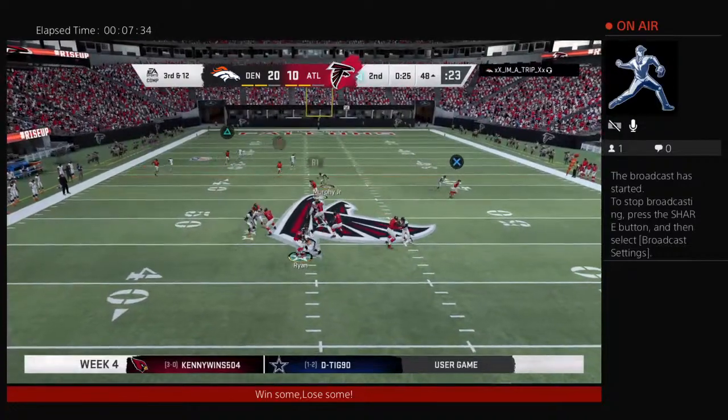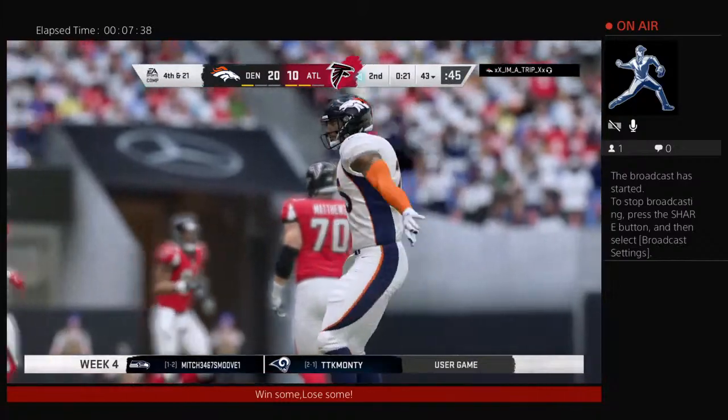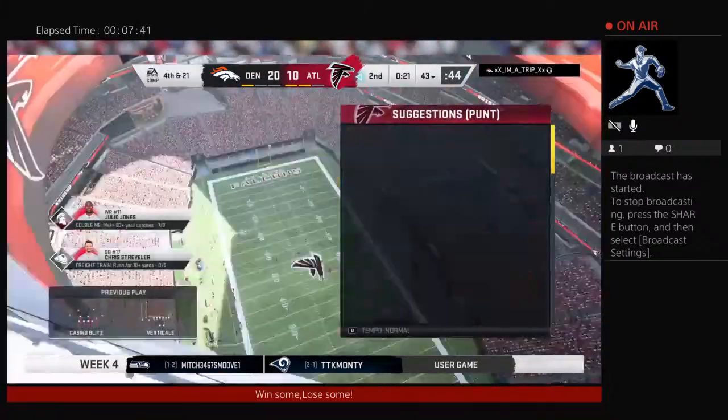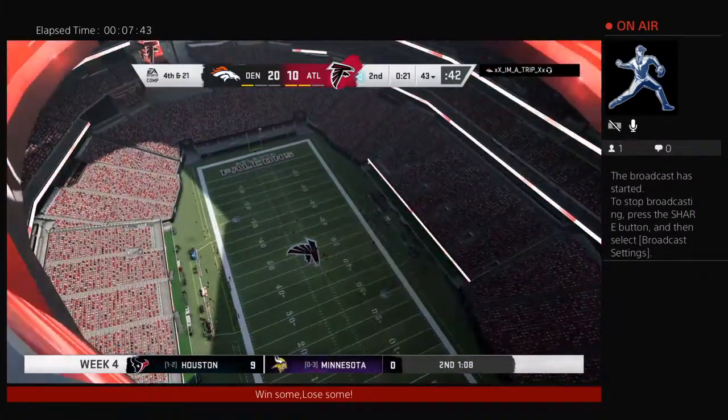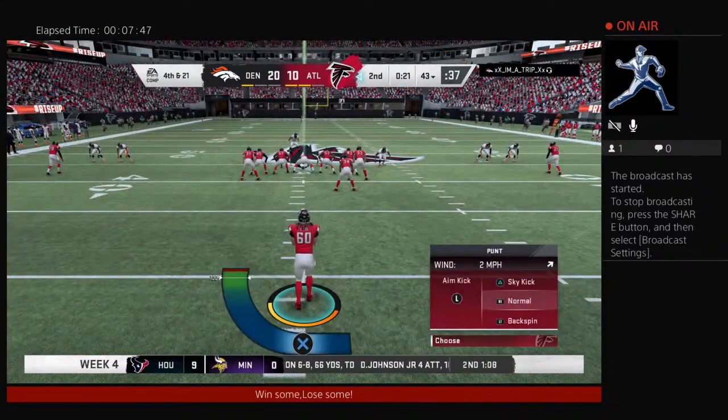A first throw for the backup, Ryan. Under pressure here, and down he goes. Sacked back at about the 43-yard line. Now the Broncos going to use the 2nd of their timeouts as the clock will stop with 21 seconds to go here in the first half.